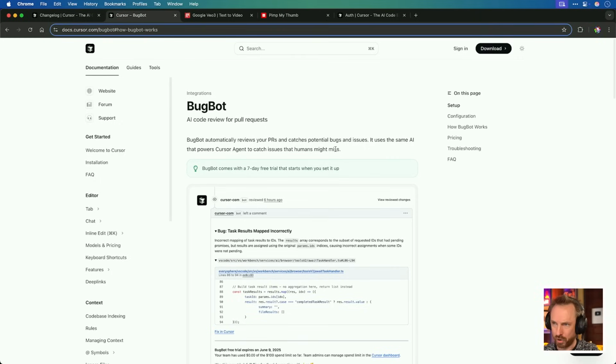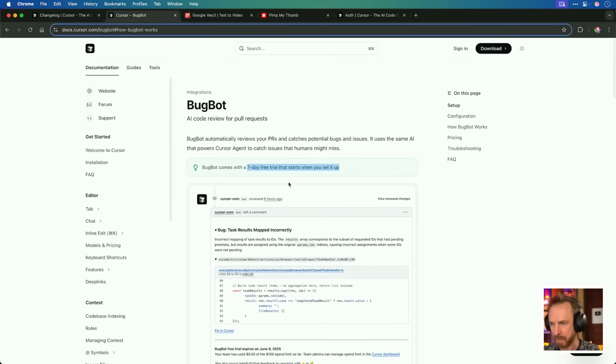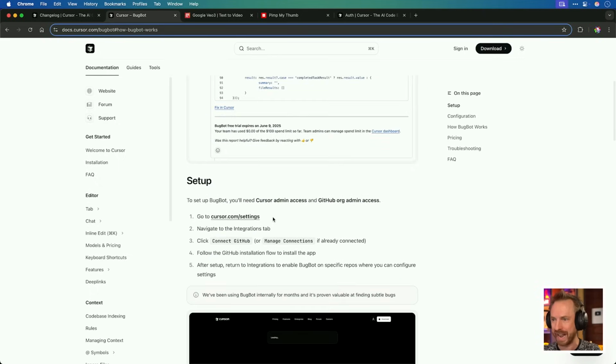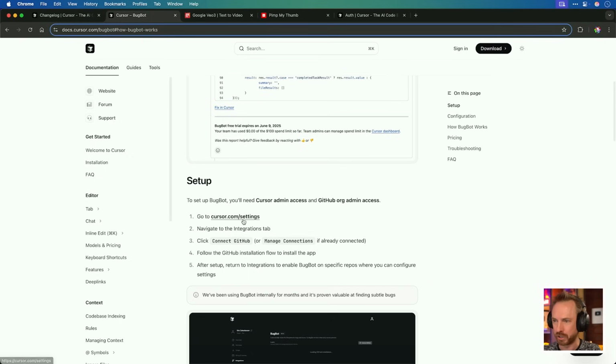Now you'll see here BugBot gives a full code review for any pull requests, which is great. So basically new branches you're working on. There is a 7-day free trial when you set it up, and it basically looks over your new code before you commit it and tells you if there are any errors. Really easy to set up. You go to cursor.com/settings, get to integrations, connect it to your GitHub, and follow the instructions.